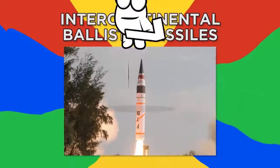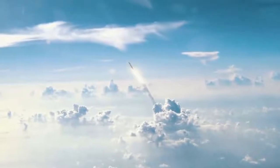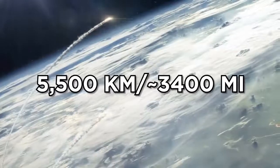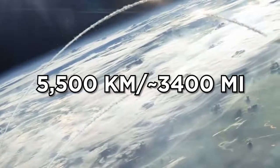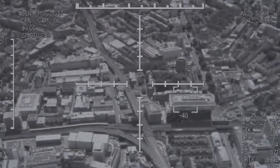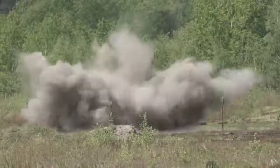Number 7. Intercontinental ballistic missiles. An intercontinental ballistic missile is a guided ballistic missile with a minimum range of 5,500 kilometers, just over 3,400 miles, primarily designed for nuclear weapons delivery. In earlier times, these ICBMs were more suitable against very large targets due to their limited precision, but more recent designs have improved accuracy to a point where even the smallest targets can be successfully attacked.